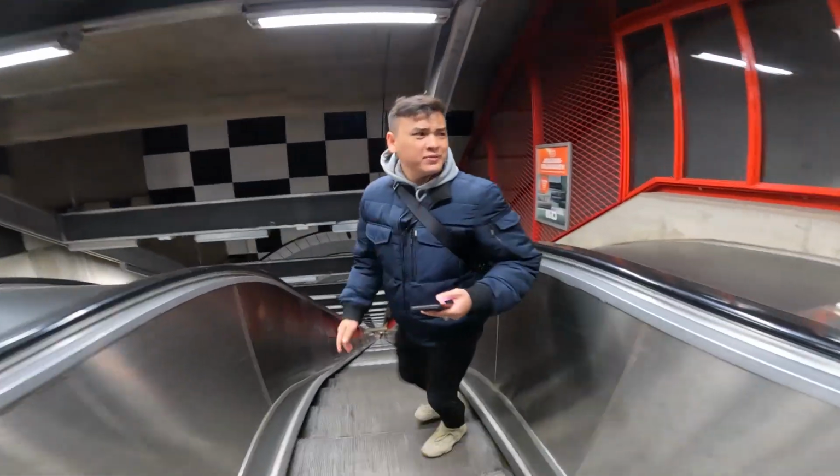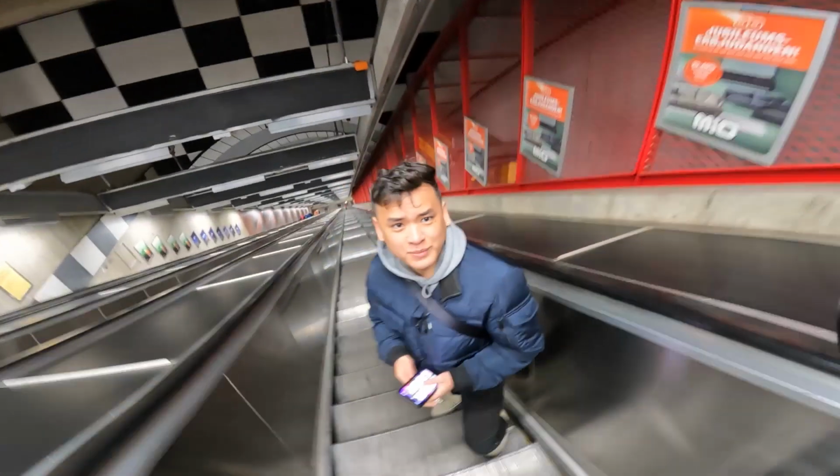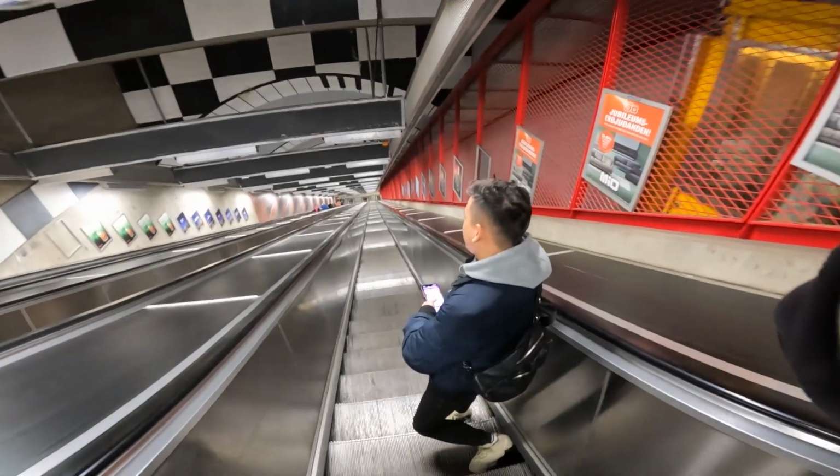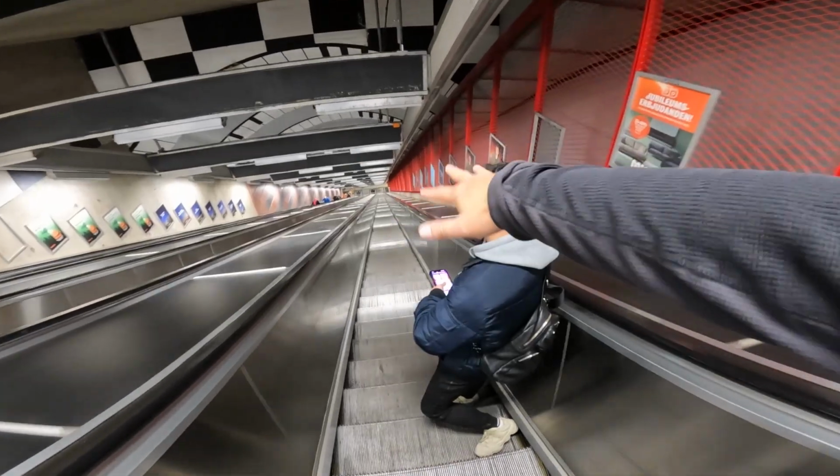You can see, the subway here really goes down super duper deep. So this escalator right down the subway would take about maybe almost 30 seconds to a minute. As you can see, it's super deep underground.